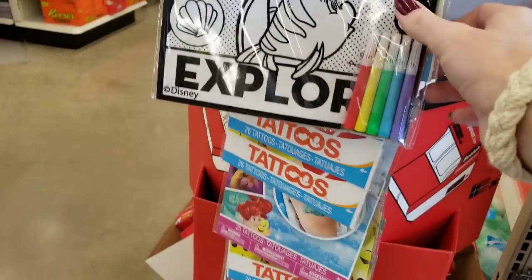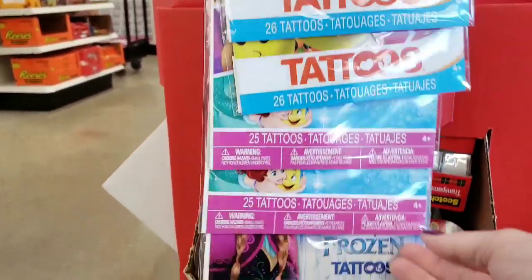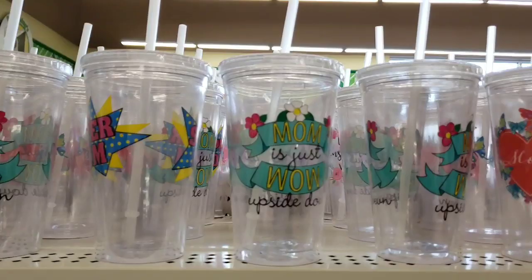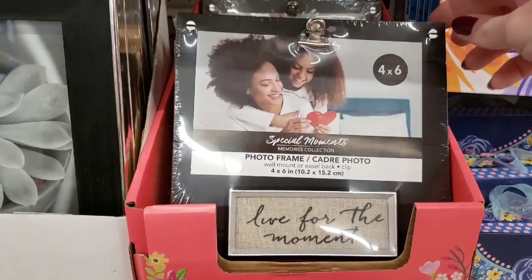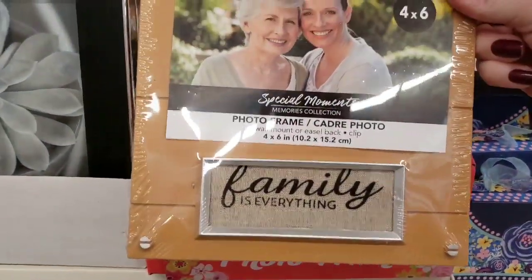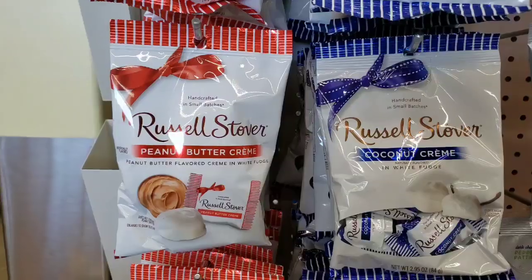Hey, look at that fuzz art. They had a bunch of tattoos. There's the princess ones, emoji ones, and Frozen. Here are the Mother's Day tumblers. These are new, a 4x6 frame that clips your picture on there, and they have different sayings on the back, or right there. Family is everything. That's done more in your browns. And then this one is gray, faith, family, friends.